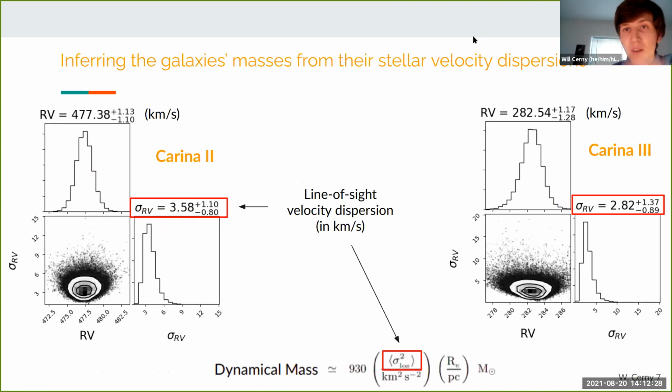Once we have all those member stars identified within each of the 2 galaxies, we can infer their masses from their stellar velocity dispersion. So the general picture again is that you have a galaxy moving through space, and the stars in that system have some internal motions. And it's those internal motions, or the dispersion of velocities about the galaxy's mean velocity, that can be used to tell us about the galaxy's mass and therefore its dark matter content. So we use a simple 2-parameter likelihood to separate the systemic mean velocity and the velocity dispersion and constrain those through an MCMC sampling procedure.